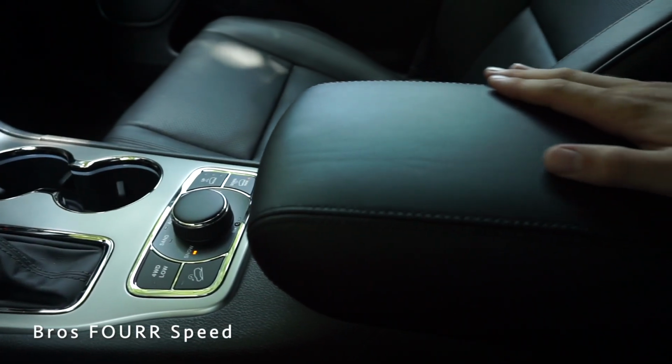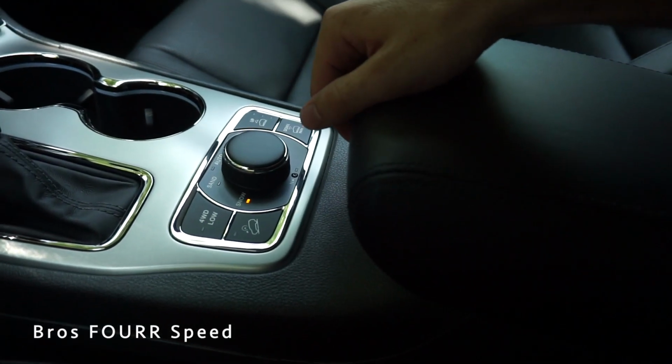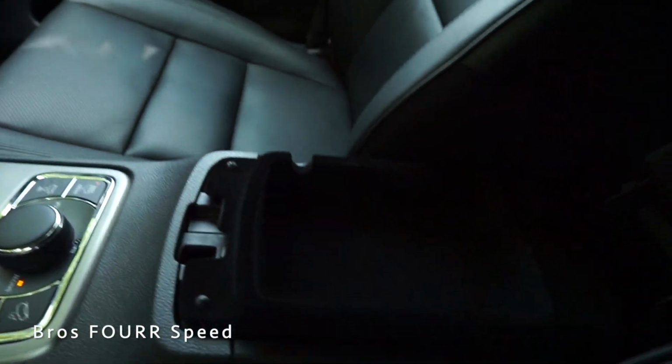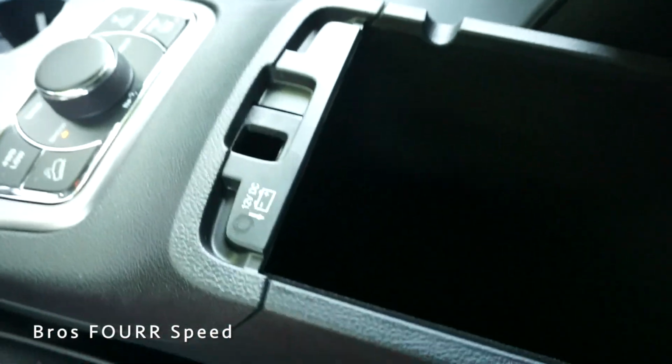Looking at the center console now, it's wrapped in leather. You can see there's more stitching on it as well. There's 2 different compartments that we can look at. If we pull on the top lever here, you'll see there's a little bit of storage space. And then if we pull on the bottom one, that'll open up a deeper compartment here with a 12 volt on one side. So you do have a good amount of room in there.